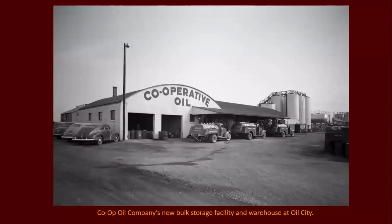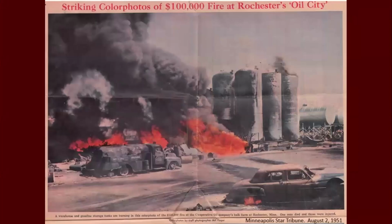Here's the Cooperative Oil Company when they built the new bulk facility out there during the 40s. And their premonition turned out correct, because on August 1st, 1951, it wasn't a terrorist attack, but they had a fire. And this is at their new facility that they had just built out in the Oil City area. It was probably less than 10 years after they moved their warehousing to the south of town in the Oil City area that they had a large fire. And you can only imagine what that would have been had it been downtown. It could have spread very easily.